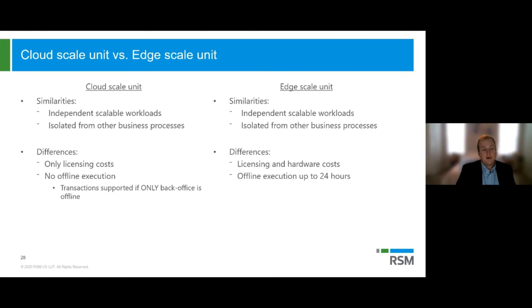The cloud scale unit doesn't have offline execution. When I say this, I mean if you're offline in a warehousing or manufacturing environment, you are not going to be able to write those transactions back to the central hub or store them within the cloud scale unit. However, if just the back office or central hub is offline, say you're doing an upgrade or an update, the cloud scale unit can store that transaction data and then write it back to the back office once it is back online.